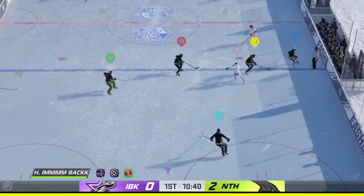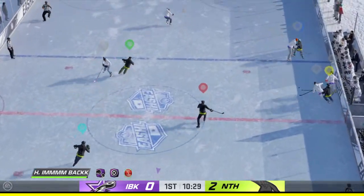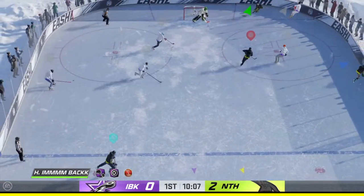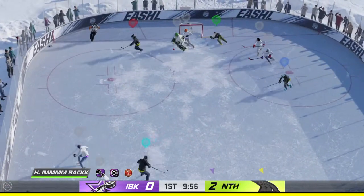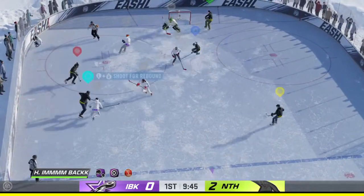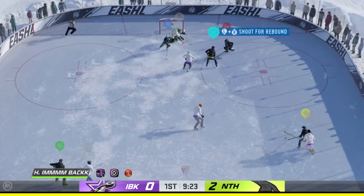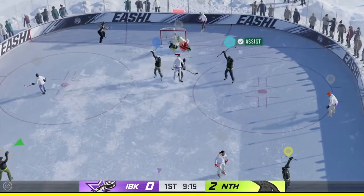The Icebreakers move to the offensive zone. Oh, he'll feel that one. The Icebreakers move the puck in the defensive zone. Nice feed from the boards. And he regains control of the puck. A chance in front! Stopped by the goaltender.